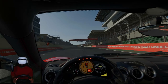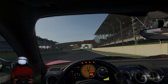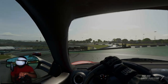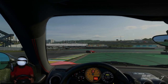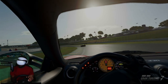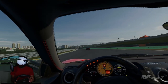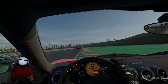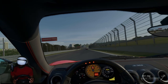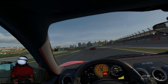All right, man, this is the 430 Scuderia on Autodrome. Let's go. I'm still getting used to the new physics, so forgive me if my driving is subpar. Or, you know, just flame me. Whatever, that's cool too, you know. Whatever floats your boat.